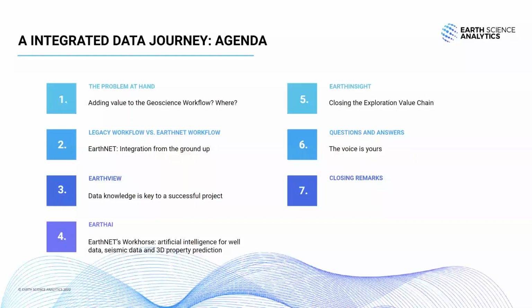Next up, we're going to look at EarthAI, EarthNet's workhorse. This is where we deploy the powers of artificial intelligence and put it at the disposal of the geoscientist's hands. Finally, with EarthNet, we're going to close up the exploration value chain with EarthInsight, which is our decision-making tool.